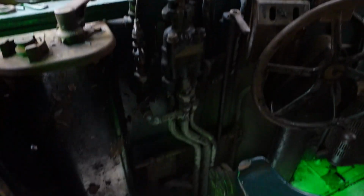Come back here. Operator seat controls. Hopefully the camera's adjusting to the light in here okay. Yeah.